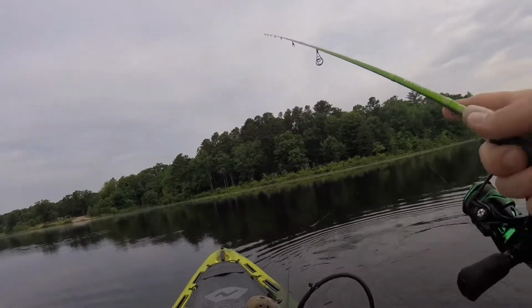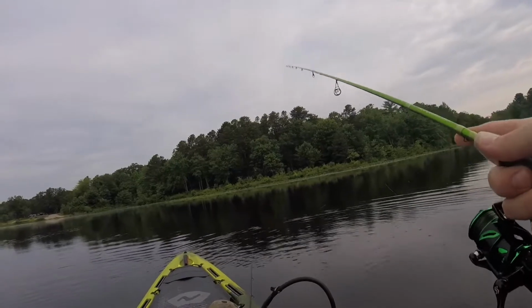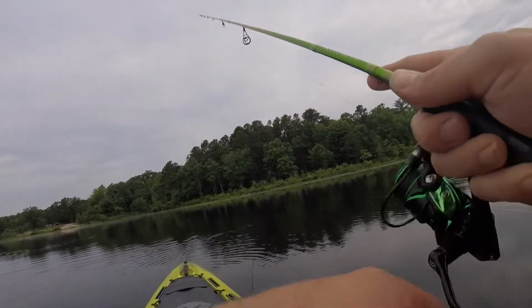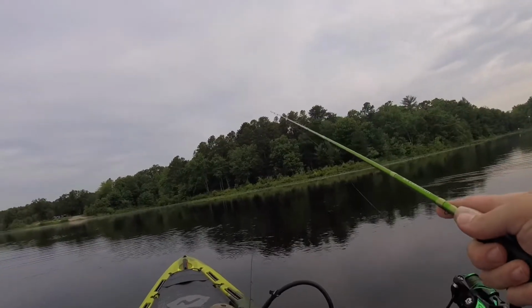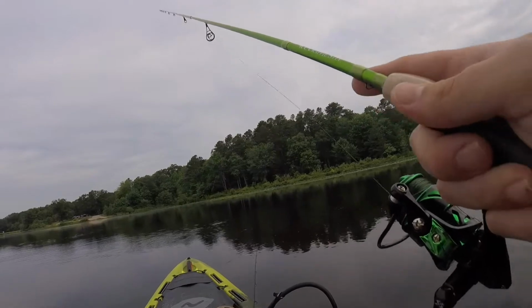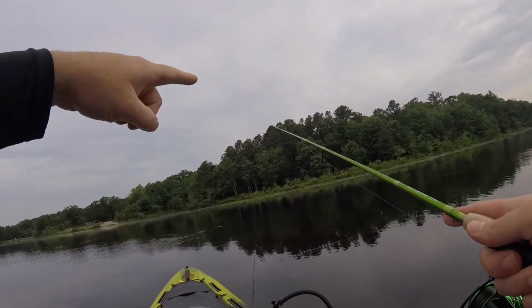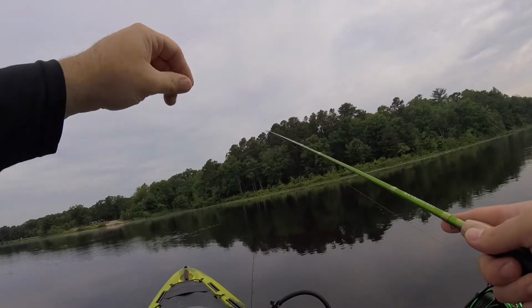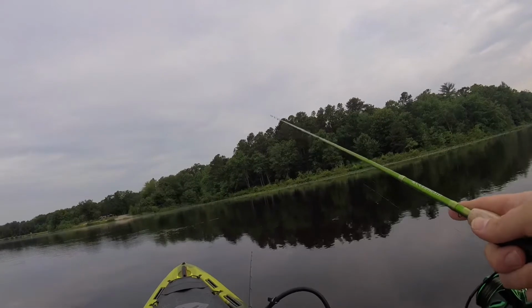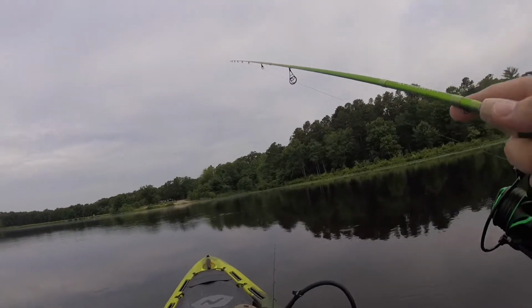Using these kind of baits where the hooks are sticking out, they are getting stuck in the grass. But what I've learned so far is if we just play around with it on top of the grass or in between the grass, pop it up and let it sink real slow, and then leave it there for a little bit and then do it again, they're usually hitting it like that. They're not hitting it while you're moving it.